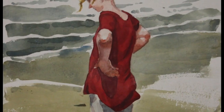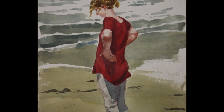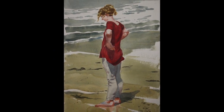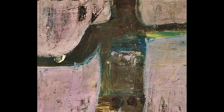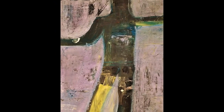Now, for this particular painting, I like how my eye continued to travel around it. So you've got this nice top area and the beach here, along with the colors and strong sense of design. What I liked about this particular painting was how you handled the human form and turned it into an abstract shape, along with your layering of color.